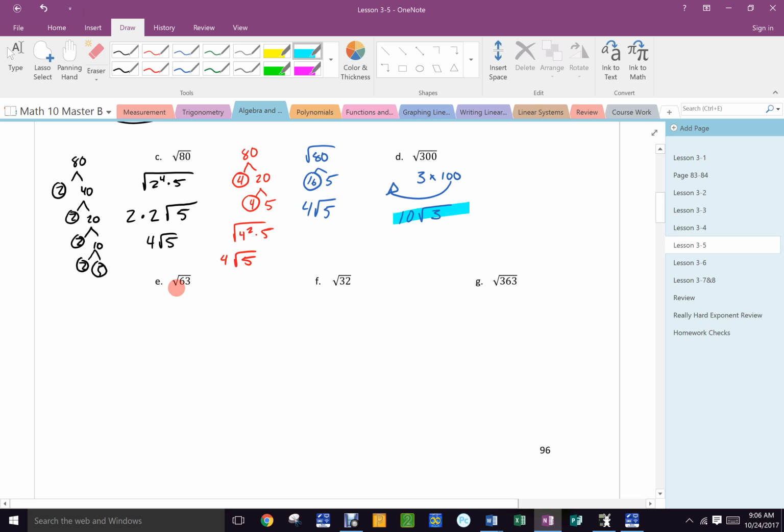9. That is 9 times 7, yes? What's the square root of 9? 3. So what comes out? 3. What stayed under there? 7. Is there a perfect square that works with 32? What is it?